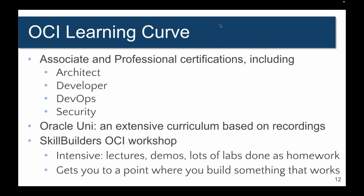I did the OCI Architect track. I did all of those courses and exams because that fitted with what I do, which is database administration and system administration. But there are many more tracks available. There's a lot of education there provided by Oracle University.